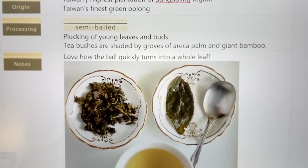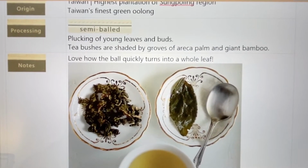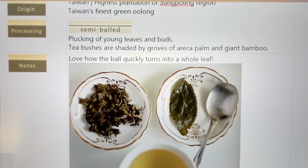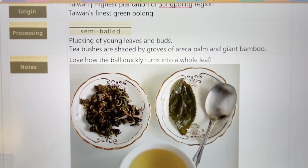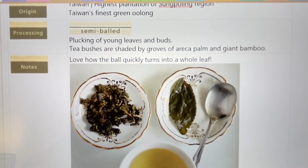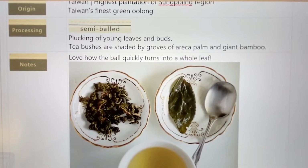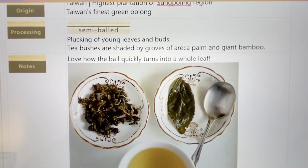And so I have learned about shading in the past year and how that changes the nutritional value and the taste of the tea. They especially do that a lot in Japan, I've found, in the Japanese teas where they purposefully shade it. So these are naturally shaded.